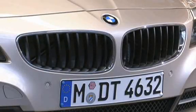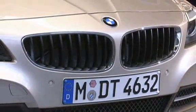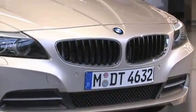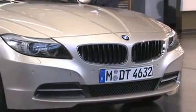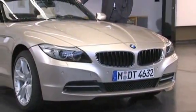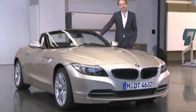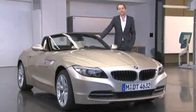Standing next to the new Z4 that we are about to launch, our vision for a Z4 is typically driving open. It is a sensation for all senses. A roadster is about freedom, and it is about joy in its purest form.